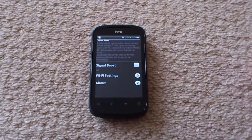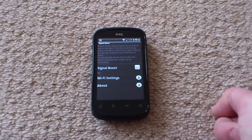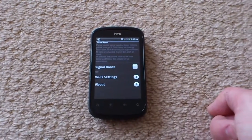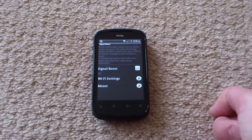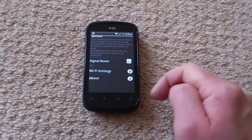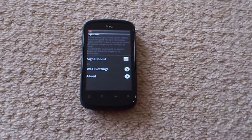So we just click on Signal Boost, and basically there's Wi-Fi settings, so you just got to make sure you're connected to a Wi-Fi hotspot of some description. So if you ask your boss, look, I've got no signal, I can never receive any calls, basically ask him for the WEP key or the WPA key for your Wi-Fi. Hook onto the Wi-Fi so you can browse for free.